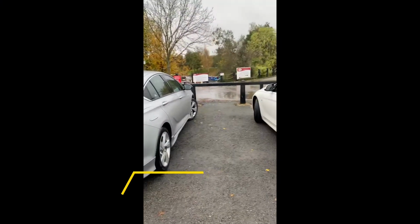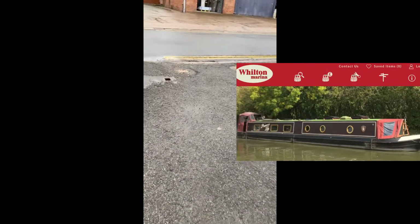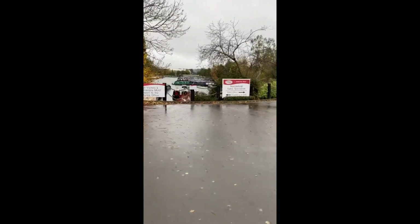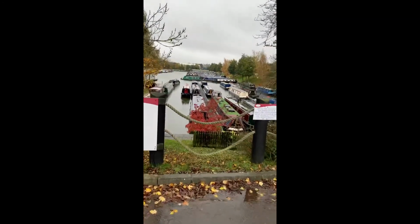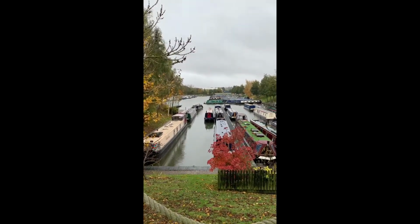We are just arrived at Wilton Marina to see the first one. That is Princess Lily, and good journey, but it's raining. I can see her now. Just going to stand there a minute. Oh, no, there she is. No. Yes. What a day. Never mind. Onward and onwards. Onwards and upwards even.